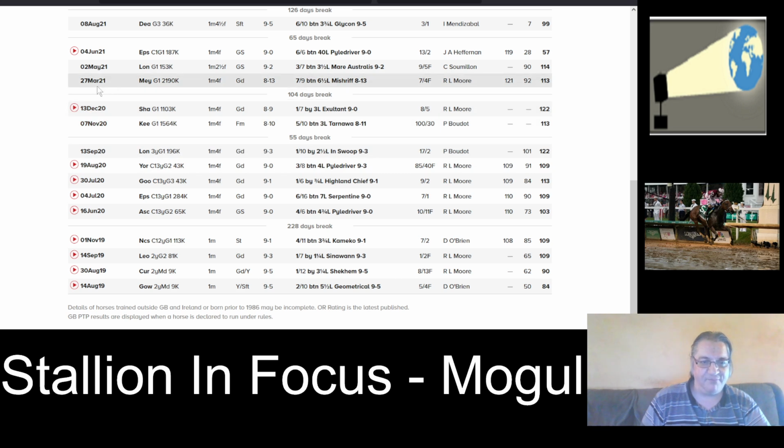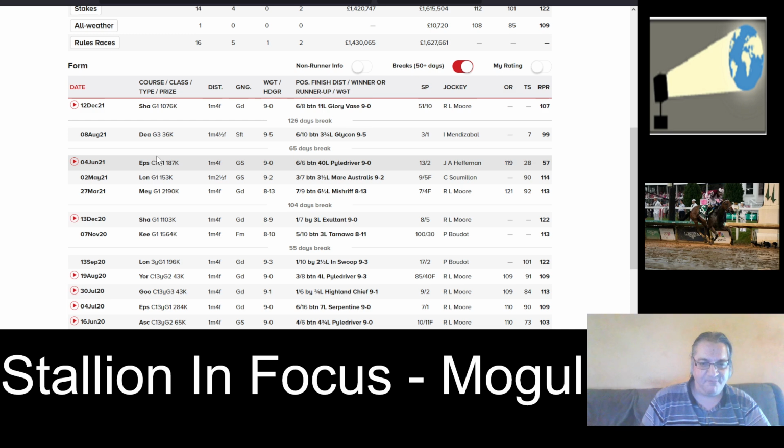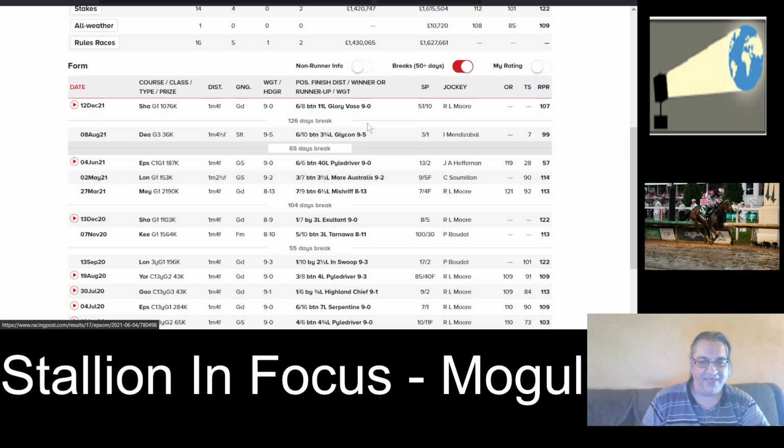Just a shame that when he came back in March, the horse tailed off a bit in its last year. Well beaten at Maidan, 7th of 9 behind Mishriff. That was a tough race. Beaten behind Mare Australis in the Gannet, then, yeah, that was a disappointing run, really. And then after that, the horse Glycon, another one of mine, beat it there. I remember that day.